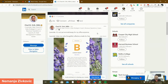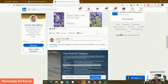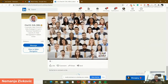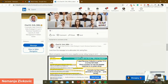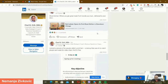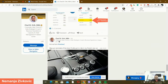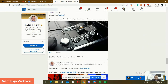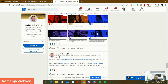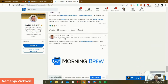Okay. Lavender helps me write thoughts. Okay, this is about Lavender, about the company. Top sales engagement. I don't think photos are working that much. Maybe you can just go and share your experience. I don't know, at least that's my idea. More text, less photos. Try to show what you know, because I don't see it.